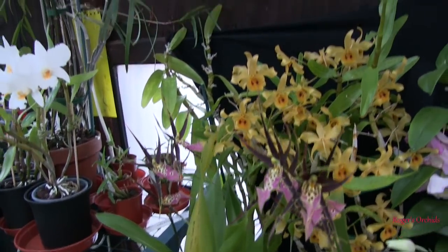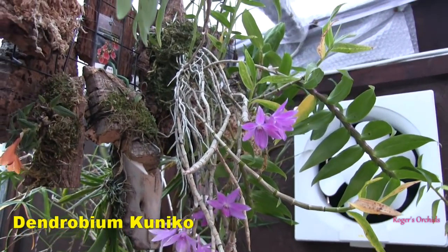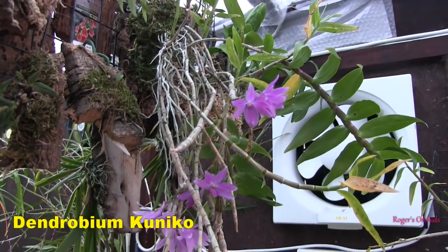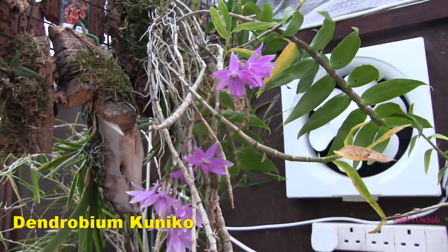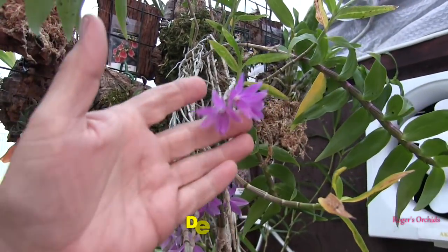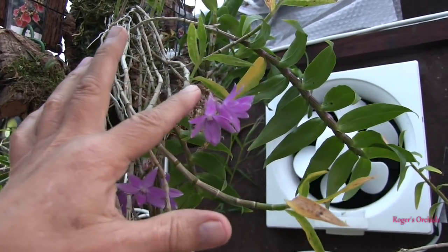I'll go along the top up here. The Dendrobium Kuniko just keeps performing. It keeps pushing out buds from older and older canes. This is the latest little cluster to open on a tiny little old leafless cane up there.